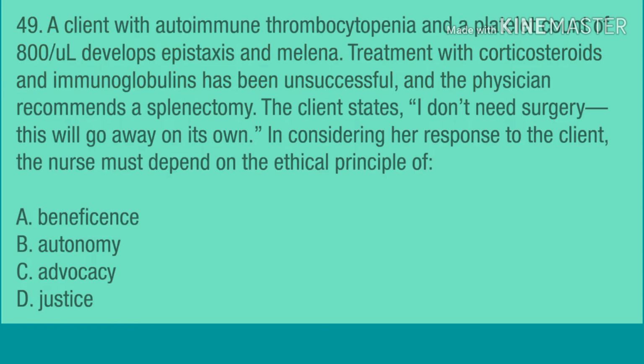Question 49. A client with autoimmune thrombocytopenia and a platelet count of 800/L develops epistaxis and melena. Treatment with corticosteroids and immunoglobulins has been unsuccessful, and the physician recommends a splenectomy. The client states, "I don't need surgery, this will go away on its own." In considering her response to the client, the nurse must depend on the ethical principle of A. Beneficence, B. Autonomy, C. Advocacy, D. Justice.